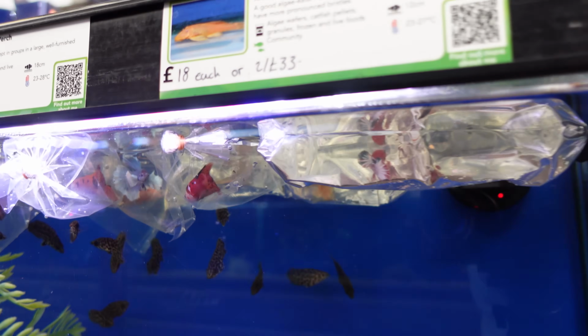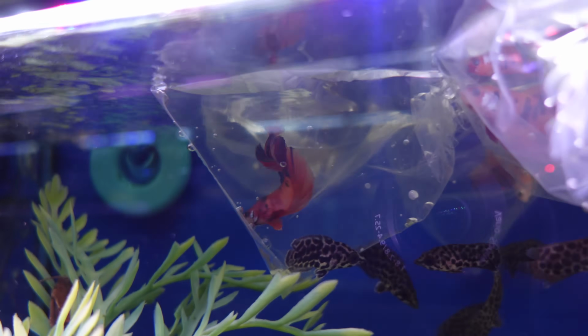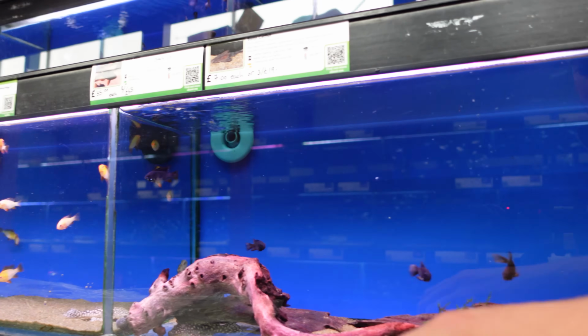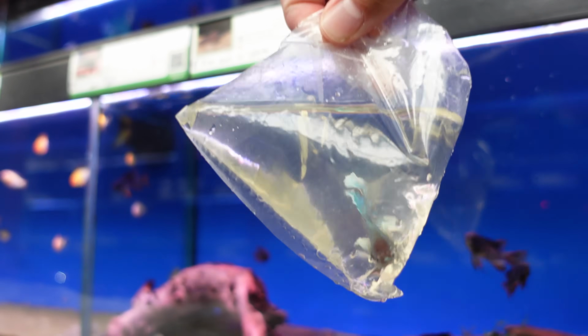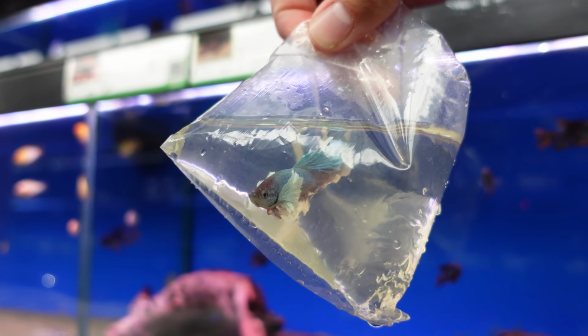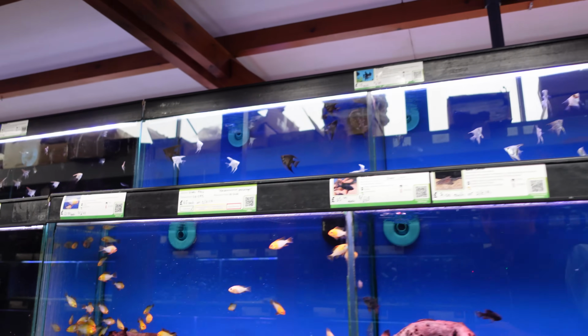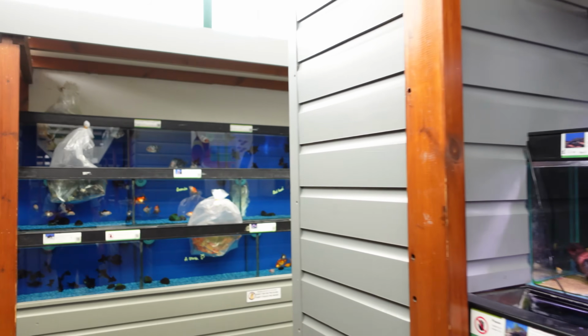You can also see we've got some more fighters, some really, really pretty candy kois, Nemos. Lovely, lovely fighters in there. See if we can check out this Dumbo. Check out the fins on him. Now moving around, let's see what else we've got. And then coming on to the fancies.